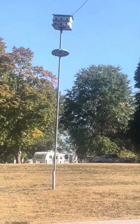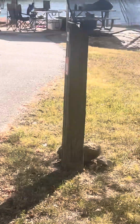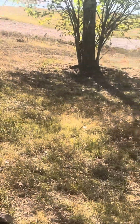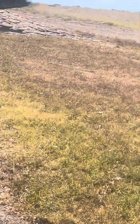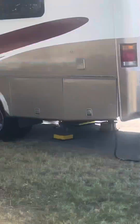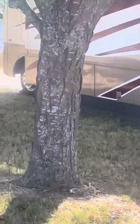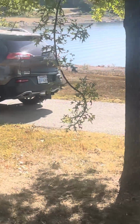Another birdhouse. This is site 32. It's a drive-through. It's a Class A motorhome here now. Very nice, with a patio cover, picnic table. Some tree shades. And there's several different sites vacant.